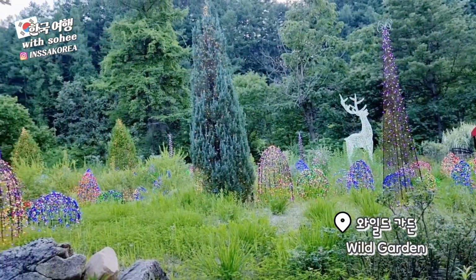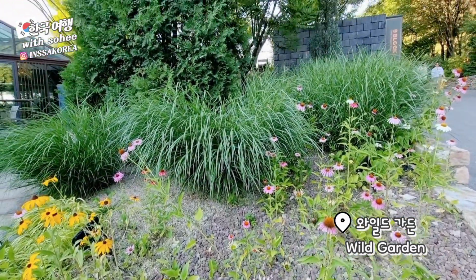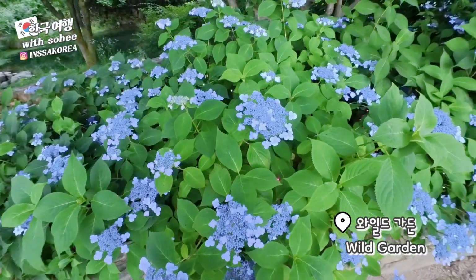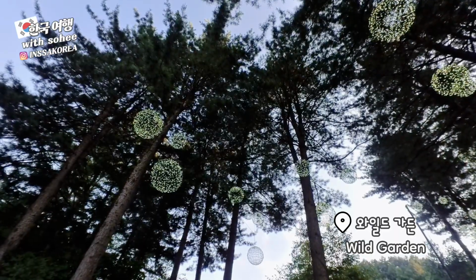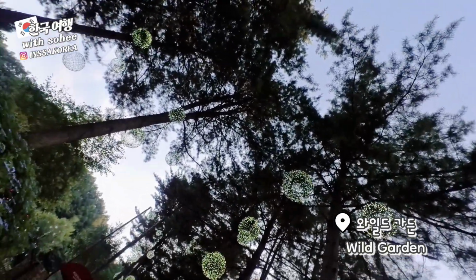After dinner, we strolled through the wild garden. The scenery and variety of flowers here made me feel like I was in the countryside of Italy. As it got darker, the lights came on. It was really a magical moment.